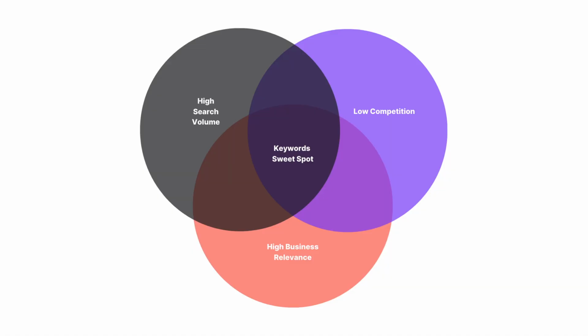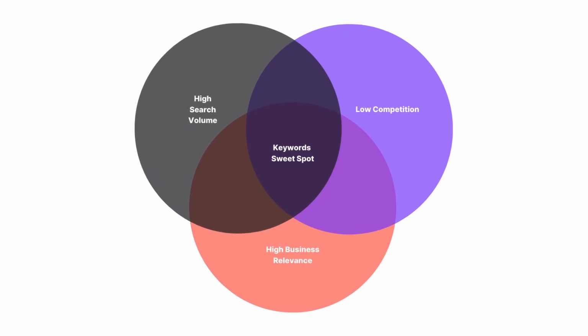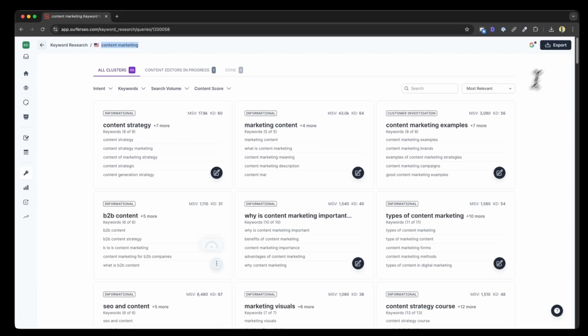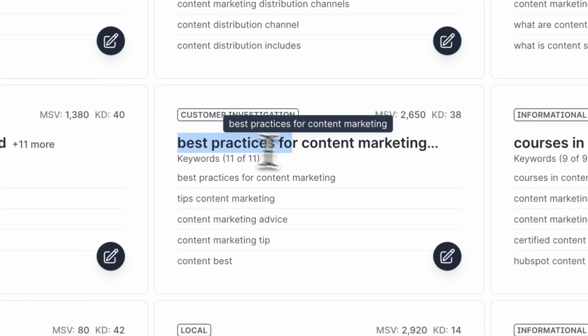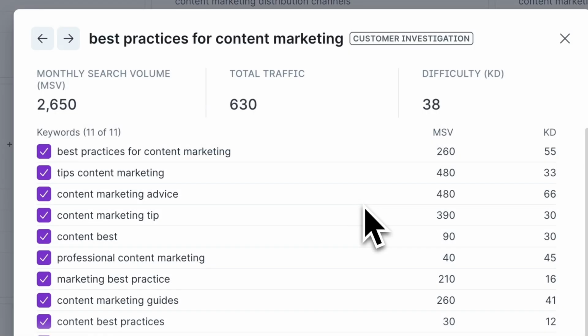Instead of chasing down high volume terms, we want to find what I call the keyword sweet spot. That's the intersection of high search volume, low competition, and high business relevance. Surfer's keyword research tool can take a head keyword and from it create a series of related keyword ideas. For example, rather than targeting content marketing with its massive competition, a B2B marketing agency might instead choose to write a piece on best practices for content marketing, which has less search volume but also much less competition.